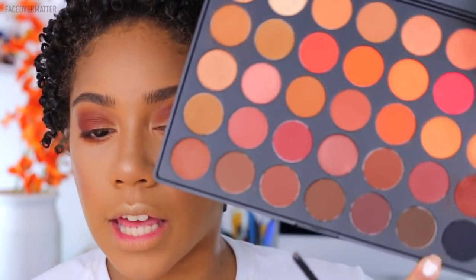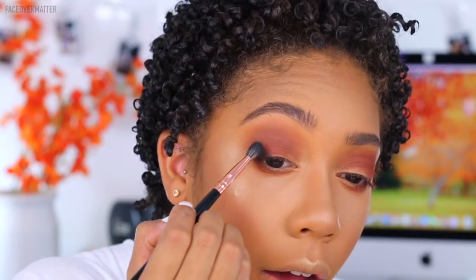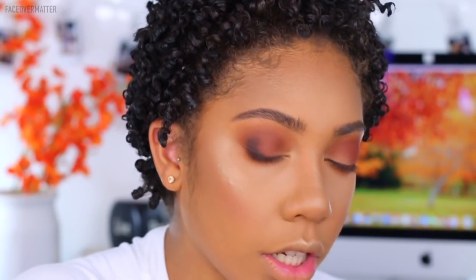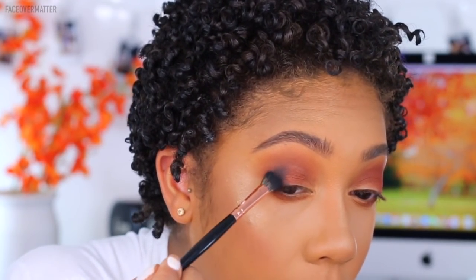I'm gonna actually go into the black shade. This shade is actually called Whiz, W-H-I-Z. I'm gonna go ahead and use that, and we're just gonna pack that on the outer corner. Oh yes, pigmentation. Do you guys see this? And surprisingly, I'm not seeing any fallout from this black.